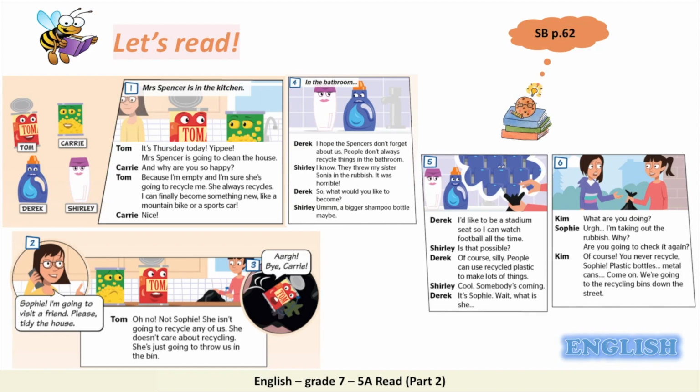Module 5, A Modern World. 5A. 1. Read. The recyclables. Mrs. Spencer is in the kitchen. It's Thursday today. Yippee! Mrs. Spencer is going to clean the house. And why are you so happy? Because I'm empty. And I'm sure she's going to recycle me. She always recycles. I can finally become something new, like a mountain bike or a sports car. Nice. Sophie, I'm going to visit a friend. Please tidy the house. Oh no, not Sophie. She isn't going to recycle any of us. She doesn't care about recycling. She's just going to throw us in the bin.